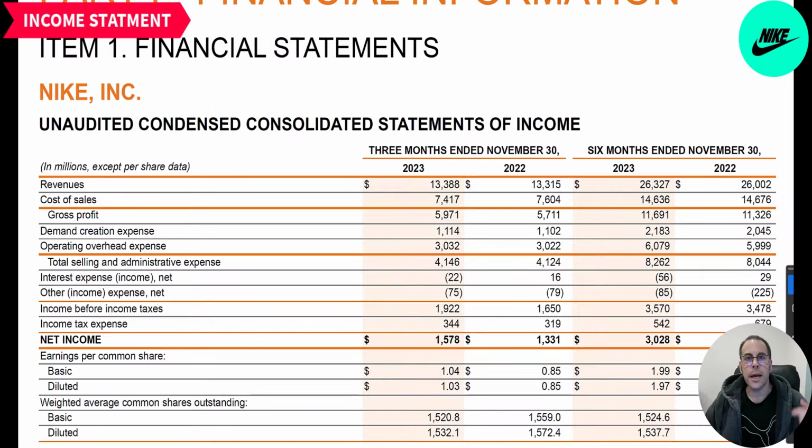Let's take a look at their most recent 10Q. This is as of 11/30/2023. Their revenue in that quarter is 13.4 billion. Last year was 13.3 billion. For the 6 months ending 11/30/2023, revenue of 26 billion, same as last year. So really steady revenue, not much growth.